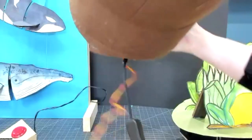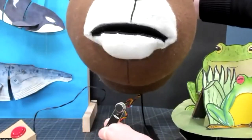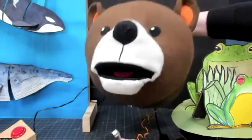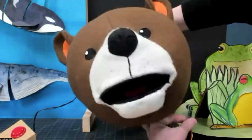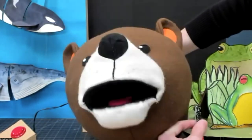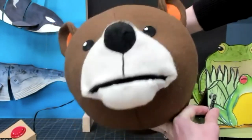Let me see if this will work. It's amazing. So this again has a sound sensor. He's again picking up the sound of my voice. He is endless hours of entertainment for me. This is the kind of thing I'm telling you about. I make things to amuse myself and people respond well to it.